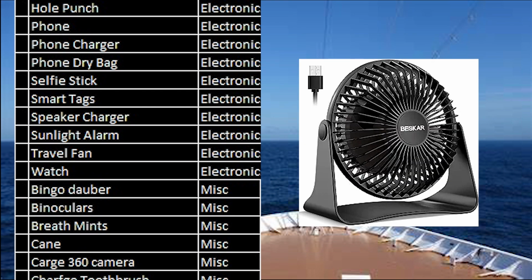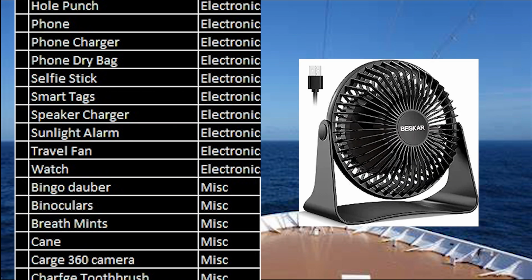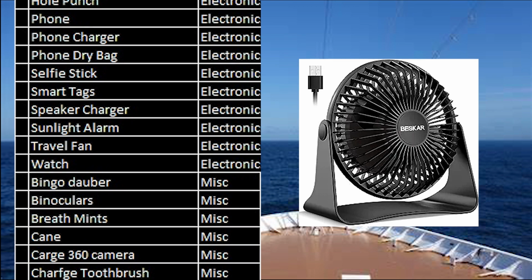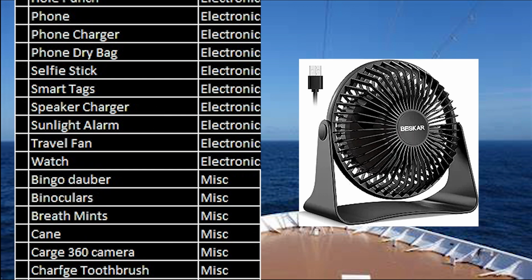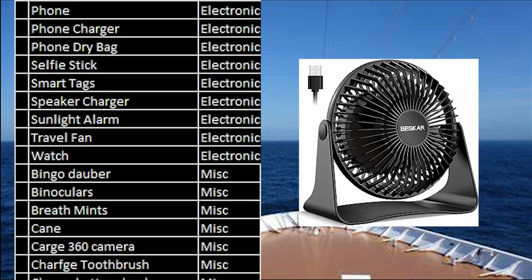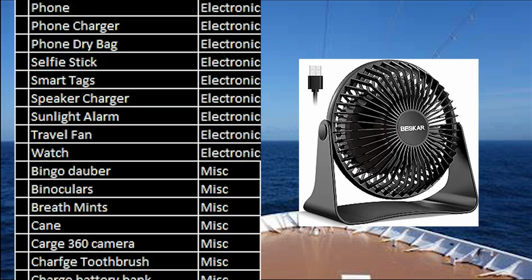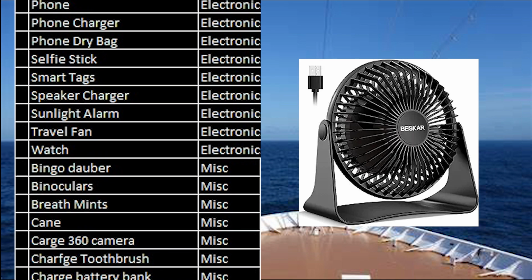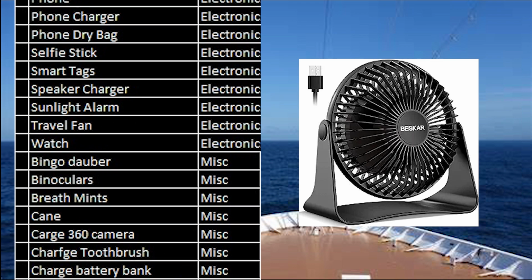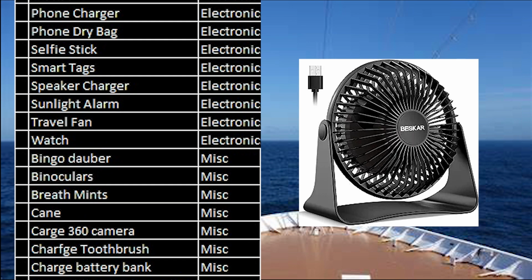Travel fan. Sometimes the rooms are kind of stuffy. There's not a lot of air movement. So I like to bring one of these little USB fans just to keep the air moving if it is kind of stuffy in there. Absolutely love having the ability to plug this into my battery bank. I don't even need a wall power source. I can plug it into my battery bank and run it off that for quite a while.